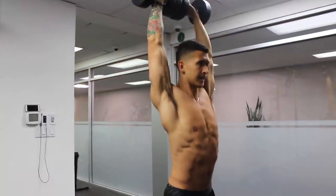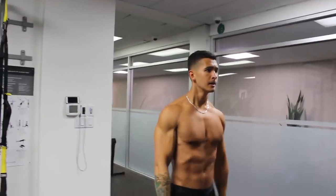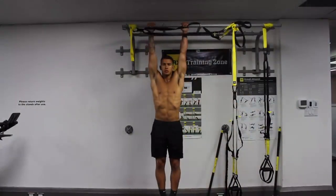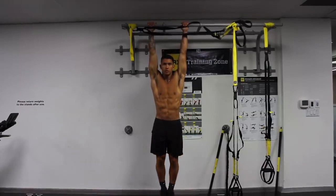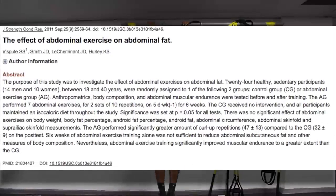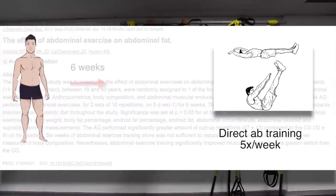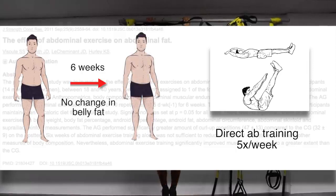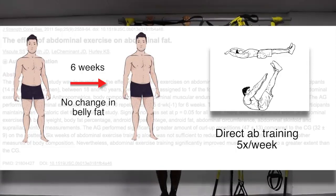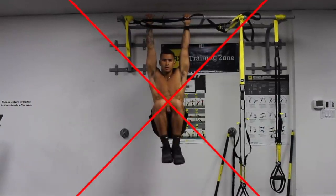Well, coming from someone who has personally stripped off that belly fat to reveal my six-pack, I can tell you that none of those previously mentioned methods alone will help. In fact, taking just a quick look at the research proves my point. For example, this 2011 paper from the Journal of Strength and Conditioning Research found that 6 weeks of direct ab training 5 days per week had no effect on reducing belly fat in overweight subjects, simply meaning that no amount of ab exercises alone will get you a six-pack.